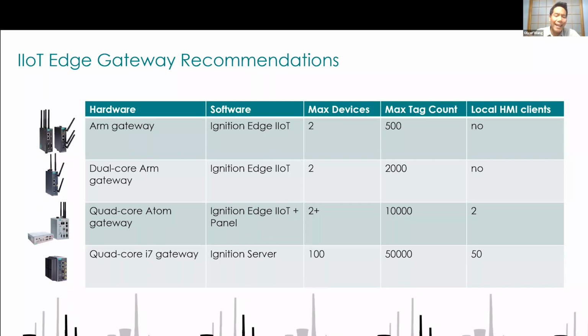And for those that need even more power at the edge, our quad-core i7 edge gateways are a great option since it is one of the most powerful and most compact DIN rail industrial computers available today. This is what Streamline Innovations is using to run full Ignition Server as well as those advanced control and analytics algorithms.